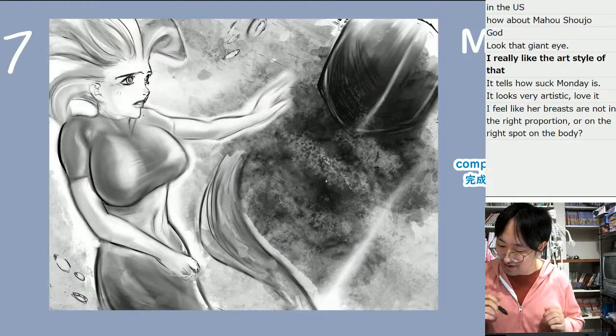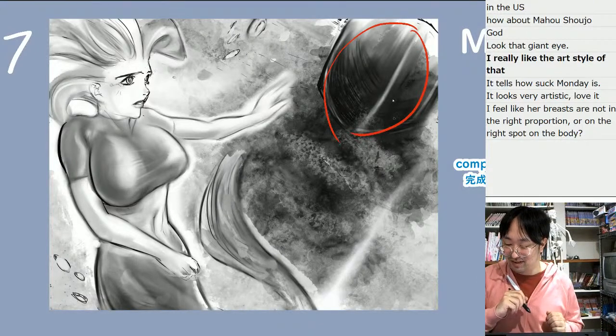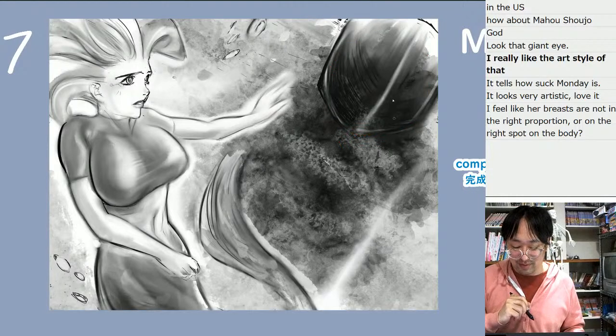Now, what I assume this is supposed to be is the bottom part of a ship. Not in the right position or in the right part of the body. No, that's not in the right position of the body either. Okay.